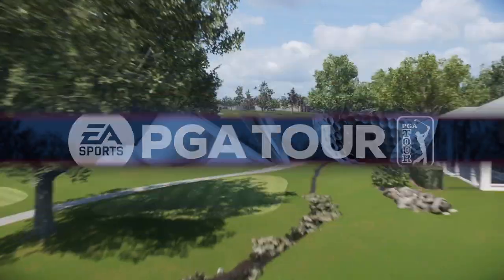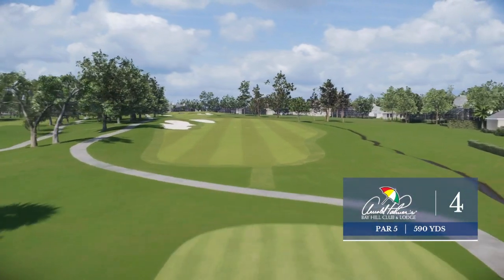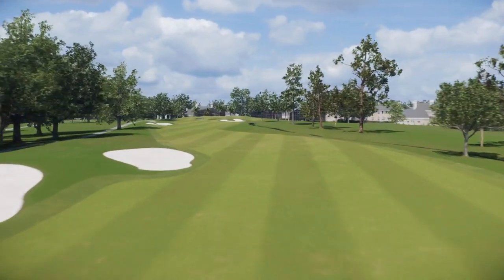This is a solid par 5 right here, the fourth hole at 561 yards. Plays a little bit longer because it is gently uphill. Two good shots, though, and you'll have a chance for a birdie.